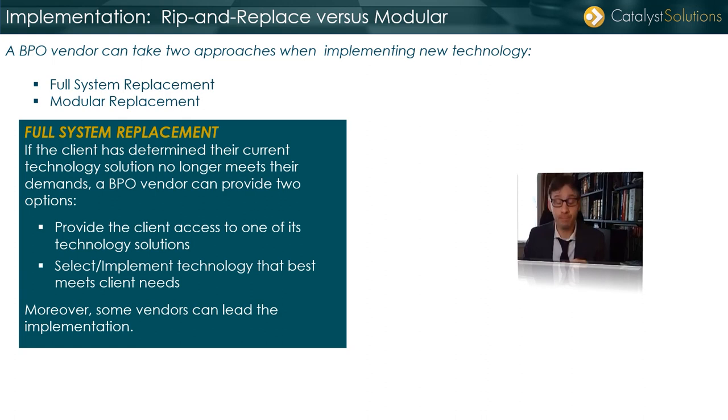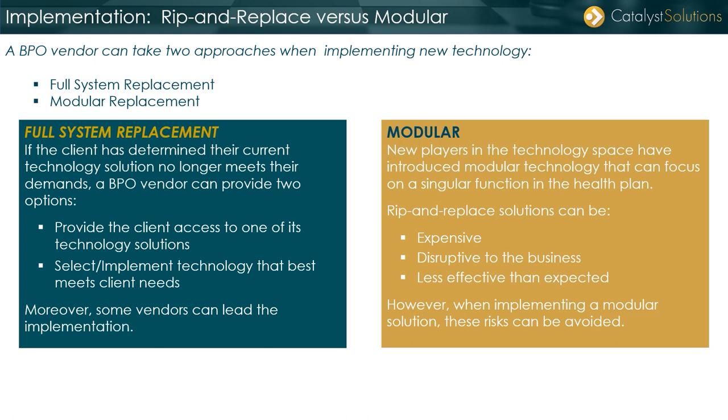When we talk about the BPO vendor providing technology, there's really two approaches, right? One is called a full system replacement, or frequently referred to as a rip and replace. The other one is less disruptive, and it's a modular approach. And Catalyst has seen, just speaking from our perspective over the course of the last 3 to 5 years, an increased appetite for healthcare plans to start looking at a more modular approach.